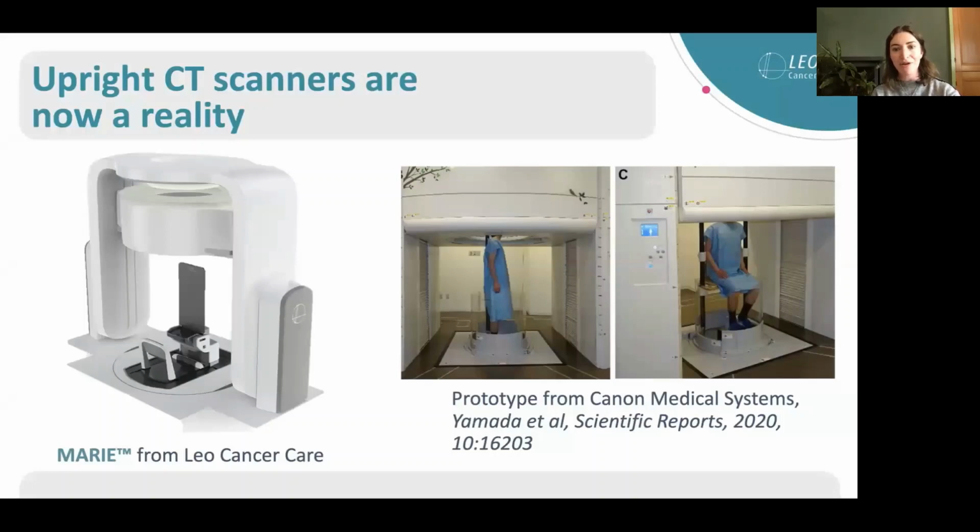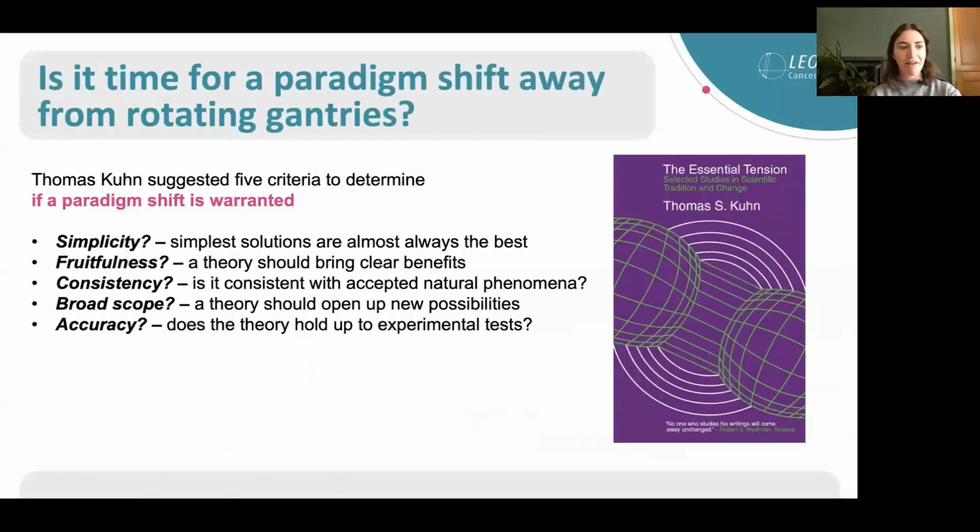And on the right, we've got a prototype from Canon Medical Systems, which has been used extensively in Japan for radiology applications, because it can be quite interesting to look at musculoskeletal loading, for instance, under normal weight-bearing conditions when a person's upright. So now that upright CT has really come into fruition, we should think about whether a paradigm shift is warranted towards upright radiotherapy.